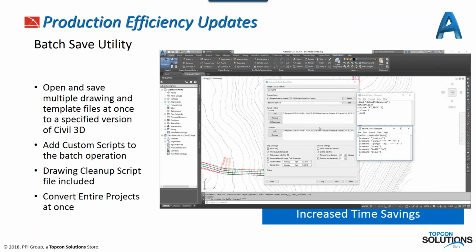But with an object enabler, you can crack it open, and we've done this for years. You download an object enabler, but the new one, with the 2019 version, will not only open that drawing, so you would see everything inside of it, but you also have the ability to create the export directly from there. That's slick. You don't have to actually have Civil 3D to do it.